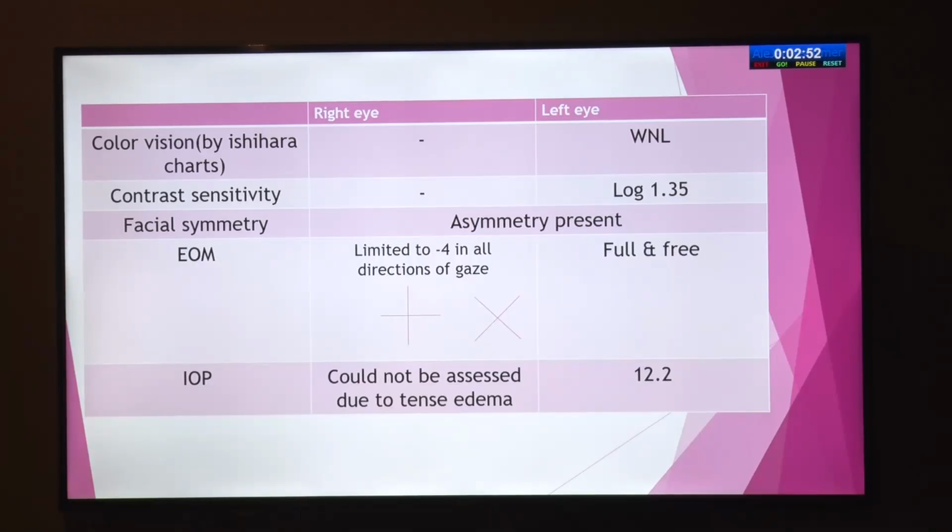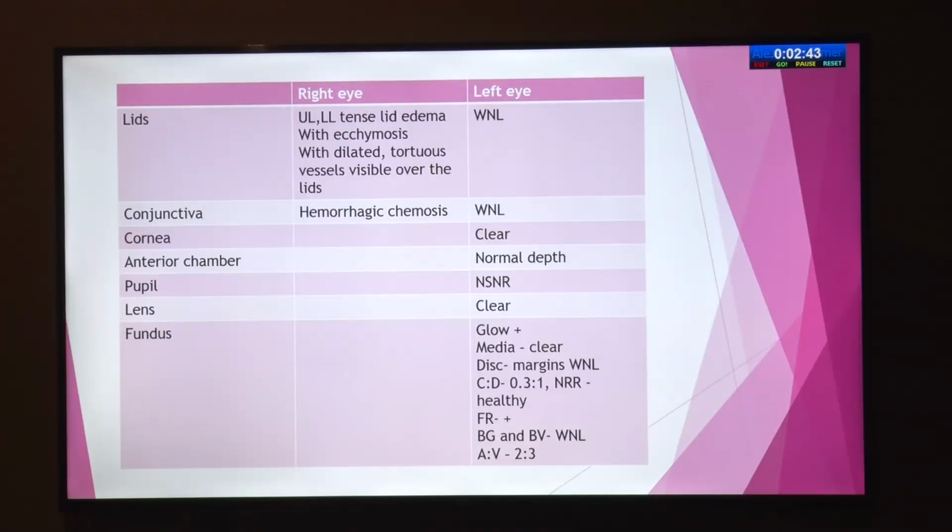IOP measurement could not be done in the right eye due to a tense lid edema. In the left eye, it was taken by GAT. It was 12.2 millimeters of mercury. On examination of the left eye, the lids and conjunctiva were within normal limits. There was a clear cornea, anterior chamber depth was normal, pupil had normal sensation and normal reaction, lens was clear, and fundus examination was also within normal limits.